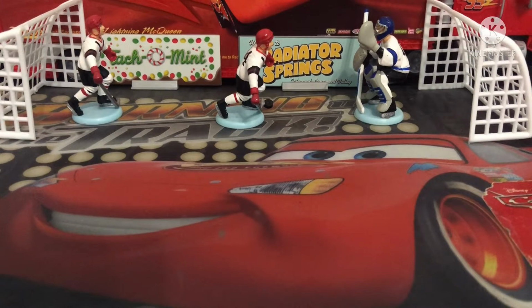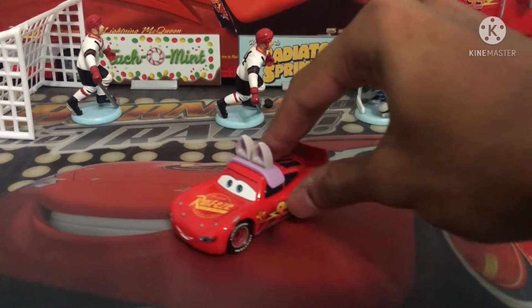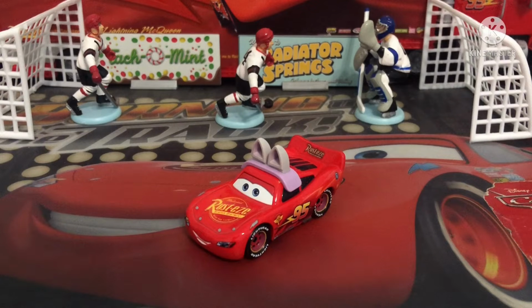Today, we will be taking a look at Lightning McQueen as the Easter Buggy. So, let's go over his appearance. He didn't appear in a movie or short, but he did appear in a book.